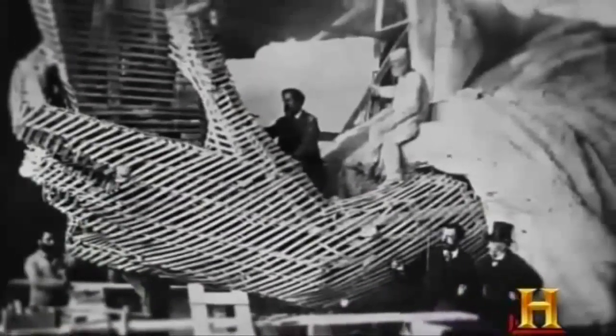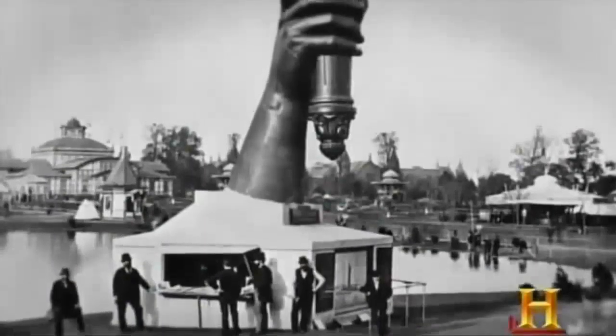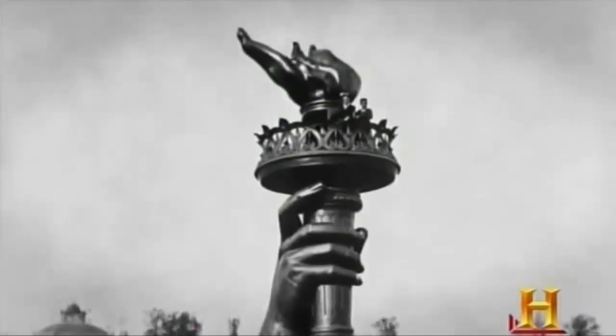It looks like it could be a solid piece of copper, but it's not. Inside is an iron tower that was designed by Eiffel, and that is what is referred to as an armature. It's a fairly complex support structure that holds the skin of the Statue of Liberty. Lady Liberty's skin was sculpted from over 160,000 pounds of pure copper sheet.